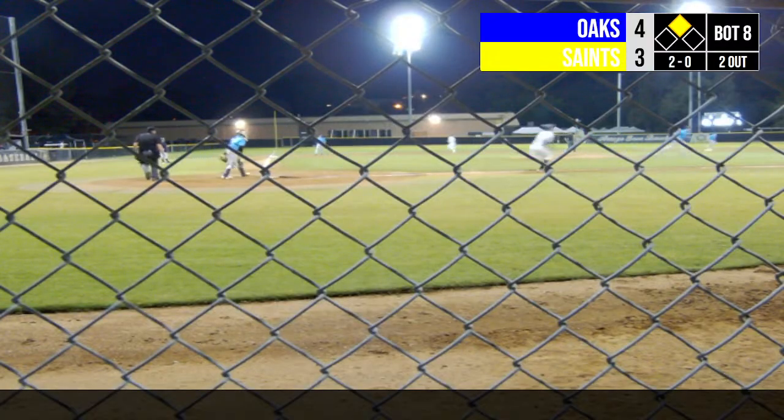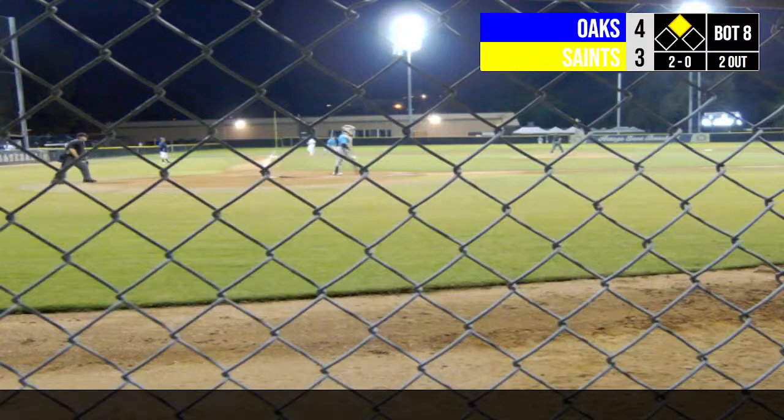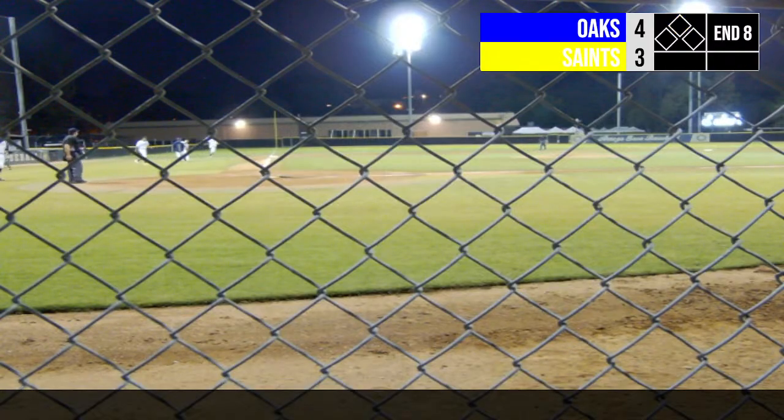Ground ball back to Villa. Picks it up, tosses underhand to first. Good work by Damon Villa. Shuts down the Saints in the bottom of the 8th. And we now head to the 9th inning. Stay tuned.